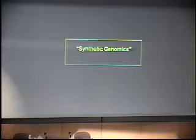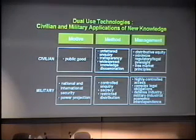And then you have your own field of synthetic biology and synthetic genomics. What are the distinctions in terms of knowledge management between these two different categories? Well known to you, the civilian applications are, of course, the public good. That is the framework in which information is put into the public domain, and the intent is distributive equity and the application of free market principles.